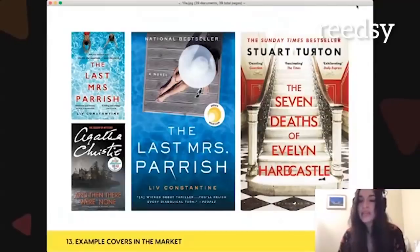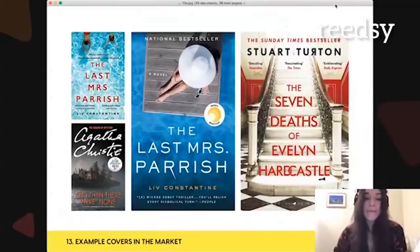So I would say changing the title typeface, keeping the girl, but maybe getting rid of the really distracting background could work really well. And with the pool images, The Last Mrs. Parrish does that really well. Both the UK, which is on the left, and the US, which is the middle one, work really well. So hopefully that's helpful. We've got our first children's book of the night.